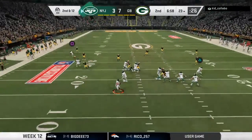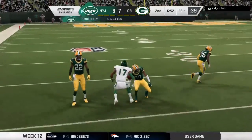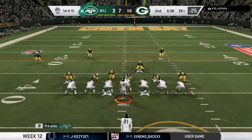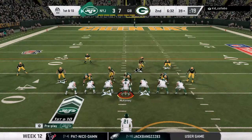Off the play fake, McKinney looking for Harry. He airs it out and got his man, complete. And able to rip off a big chunk of yardage before being dropped inside the 40. A big pickup of 38. So how about that for a chain mover? They're all the way down inside the 40 now for 1st and 10.